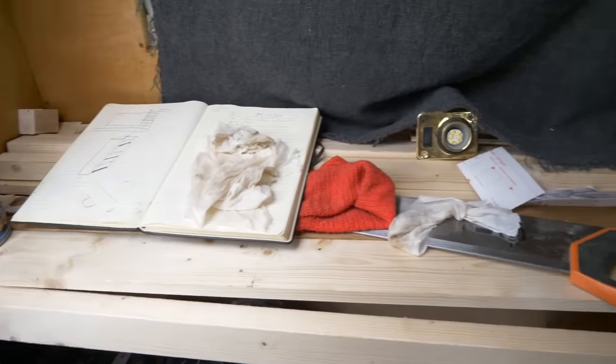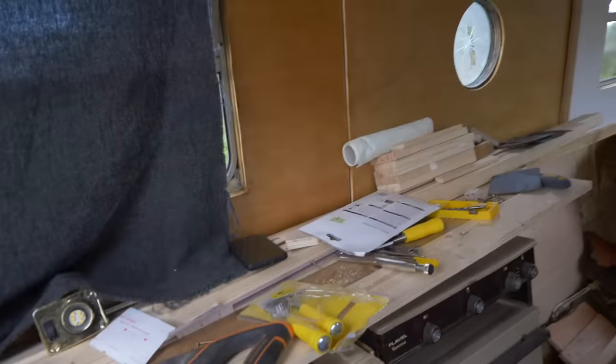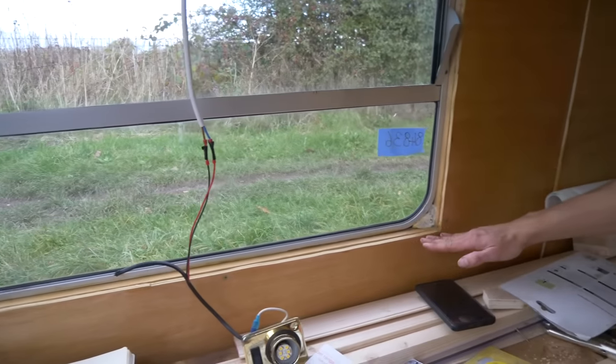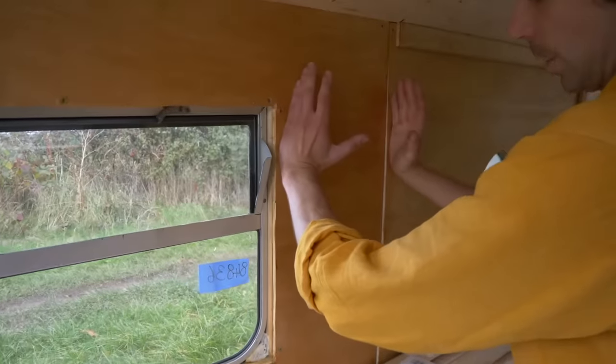And you started building the kitchen work surface. No, that's just wood that's propped up, it just isn't sat on here so it's out the way. I don't have a worktop yet. My plan is to tile all the way along there and then tile up behind the cooker. And then above the tile have a shelf there.